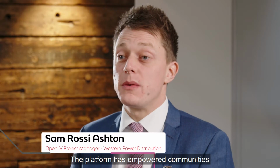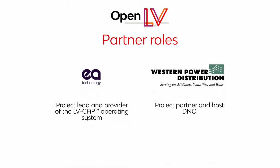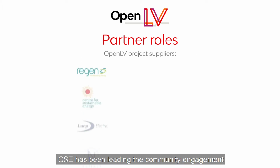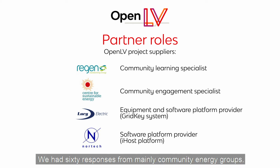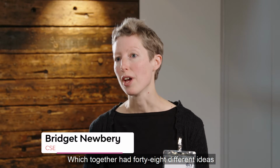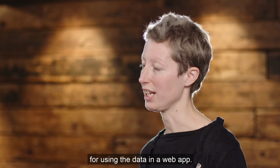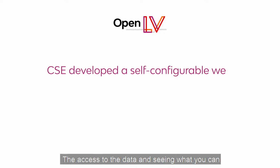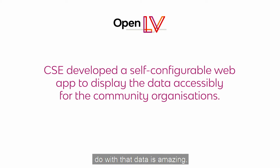Platform has empowered communities by helping them understand their energy consumption. CSE has been leading the community engagement part of the trials on the project. And we had 60 responses from mainly community energy groups, which together had 48 different ideas for using the data in a web app. The access to the data and seeing what you can do with that data is amazing.